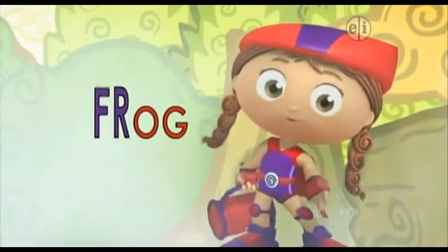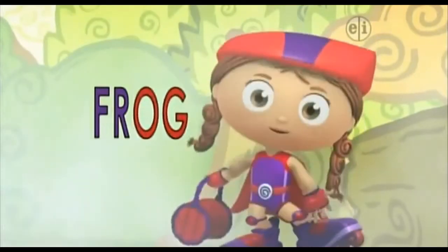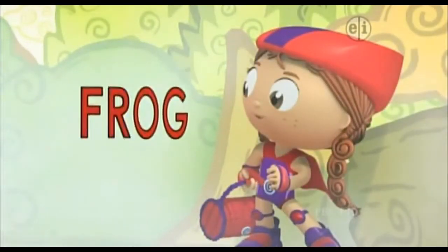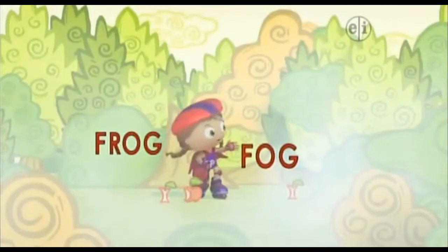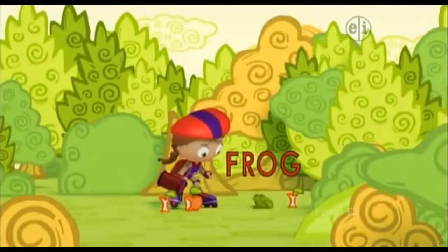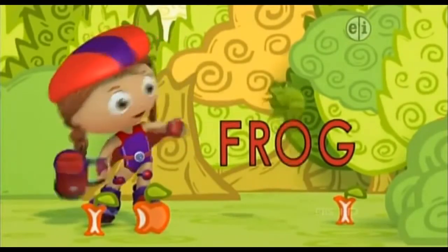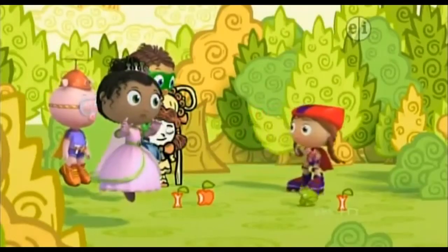So we have f, r, fr. And we know this part, og. Fr, og. What word is this? Frog. Frog. I wonder what will happen if I turn fog into frog. Ribbit. Ribbit. Wonderific. You are terrific. We turned the log into a frog. We can get past a frog.